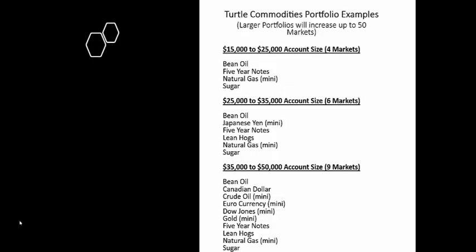Here are some example portfolios, depending on the account size. So if you're starting with between $15,000 to $25,000, the Turtles will start you off in 4 markets that would include bean oil, 5-year notes, natural gas, and sugar. As the account grows, let's say you're now in the $35,000 to $50,000 range, you'll be trading 9 markets. So they're going to be adding the Canadian dollar, crude oil, the euro, the Dow, gold, lean hogs, and sugar. So as the account grows, you add more markets. That diversifies your portfolio between these different commodities and also gives you more opportunities for profits.